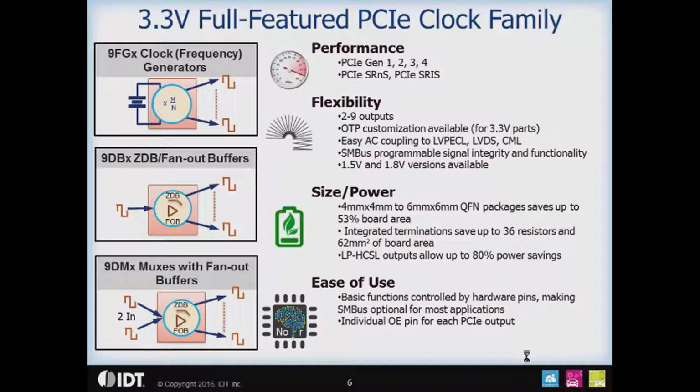We also have easy AC coupling to other logic standards such as LVPECL, LVDS, and CML. There's SM bus programmability for the signal integrity and functionality, and again, that can be OTP customized for your particular needs. And then we have 1.5 and 1.8 volt versions of the parts available for the more power conscious applications that might be out there.